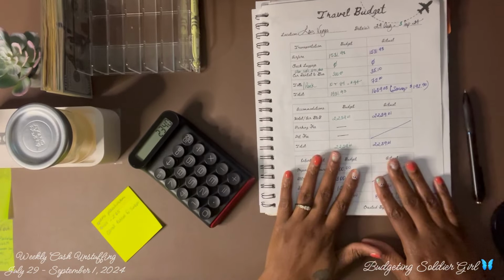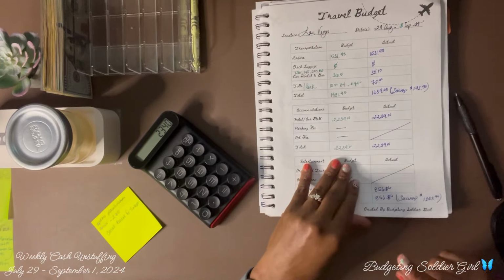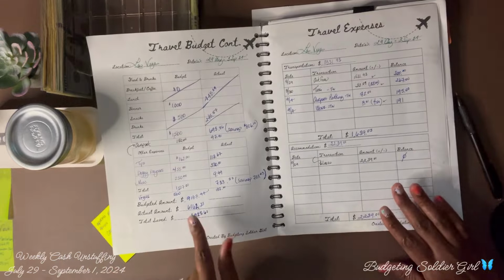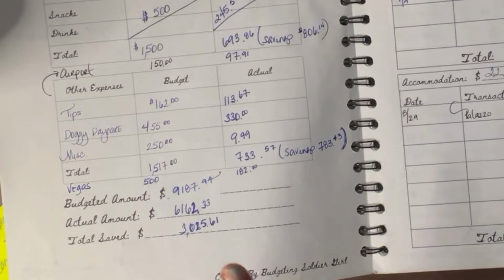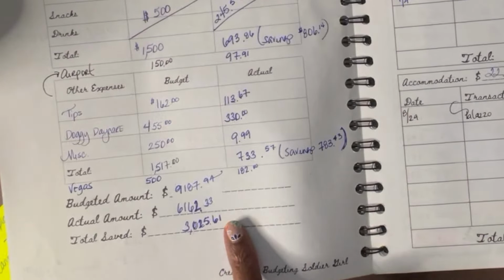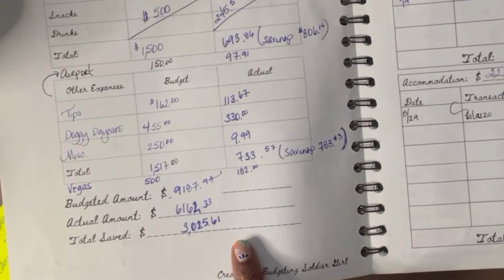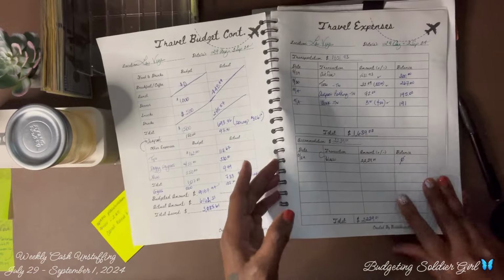So this is my traveling on a budget planner. So for our trip to Las Vegas, our budget was $9,187.94. However, we spent $6,162.33 and we saved $3,025.61.